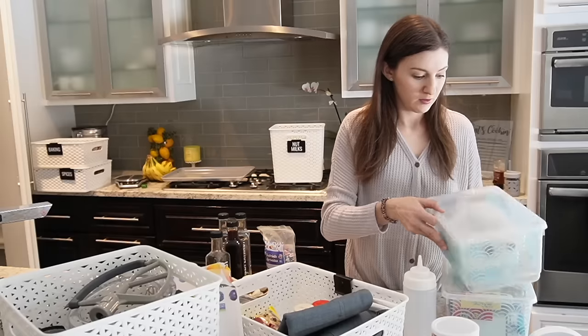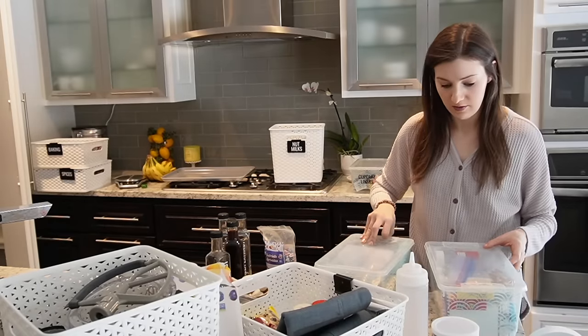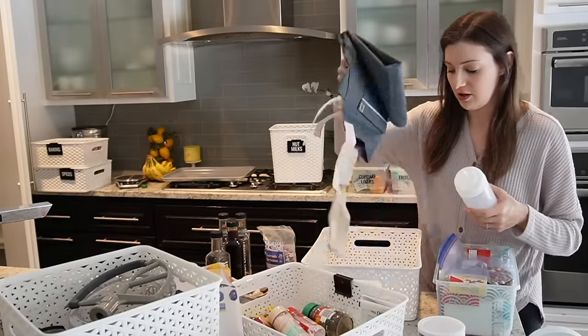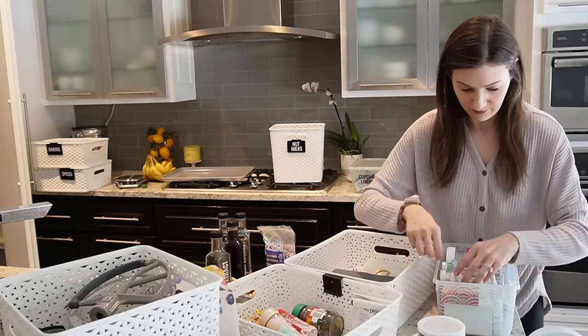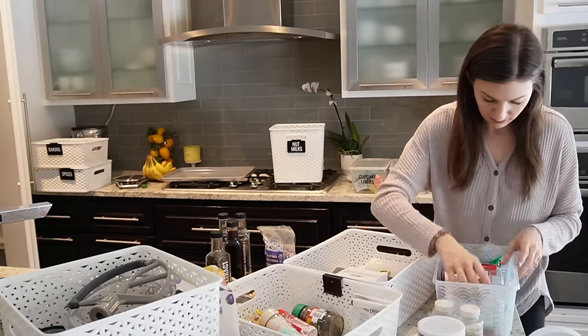In these clear and turquoise bins, I have one for frosting. I have one for decorations, I'm calling it. One for cookie cutters and one for cupcake liners. The cookie cutters and cupcake liners are already organized the way that I want them to. And I'm going back and forth on how I want to do the decorations because it's not quite fitting in this clear and turquoise bin.